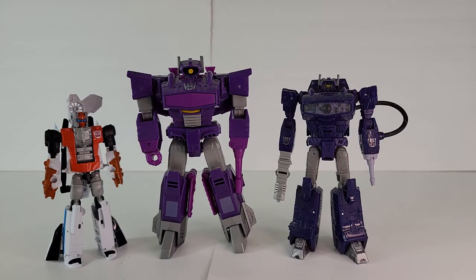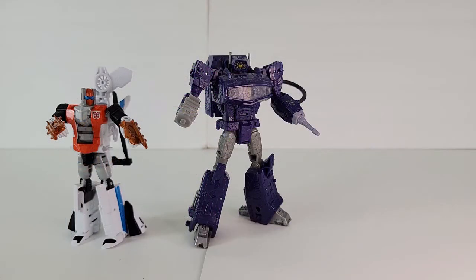Between the Cyber Series and the Siege, Siege is much sharper looking and much better articulated. So the winner is Siege. To me, this is the best G1 Shockwave we've got, and will probably stand for some time to come.